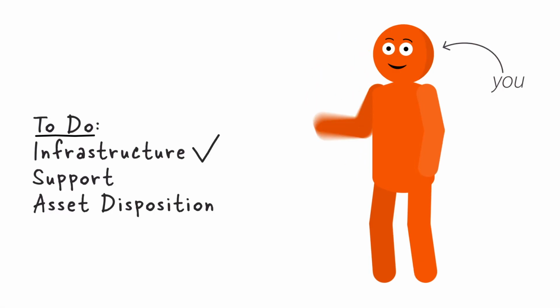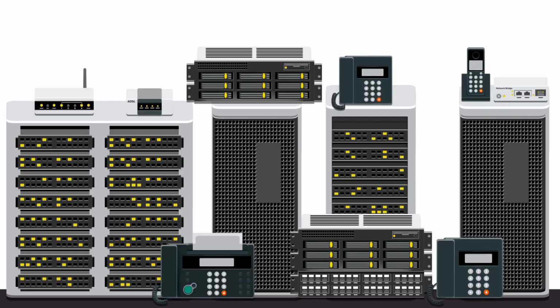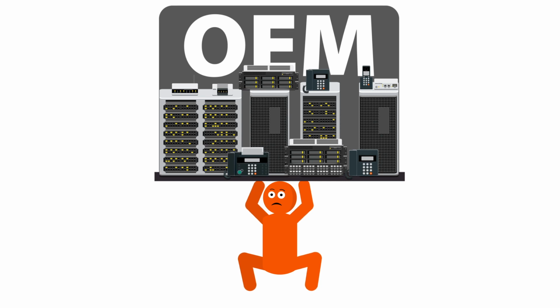So you've made up your mind on your infrastructure hardware. Got your servers, your storage hardware, your networking, wireless, and voice equipment all set. Nice. Now it's time to support it all. No problem there, right? Just put the OEM support plans on everything you've got.